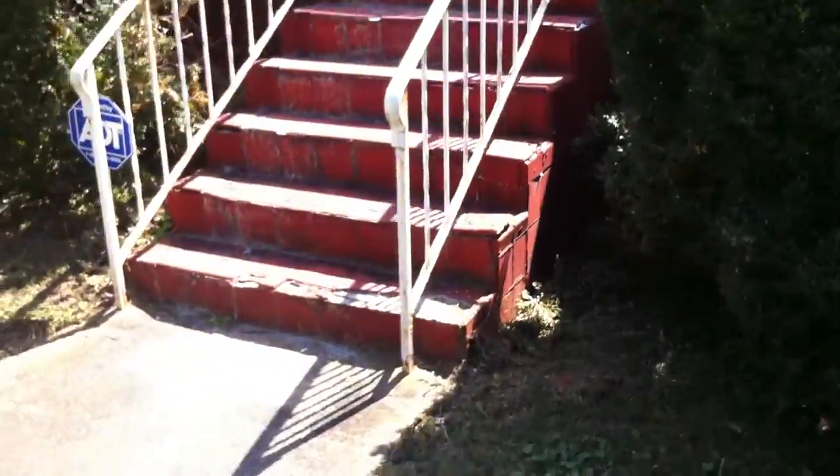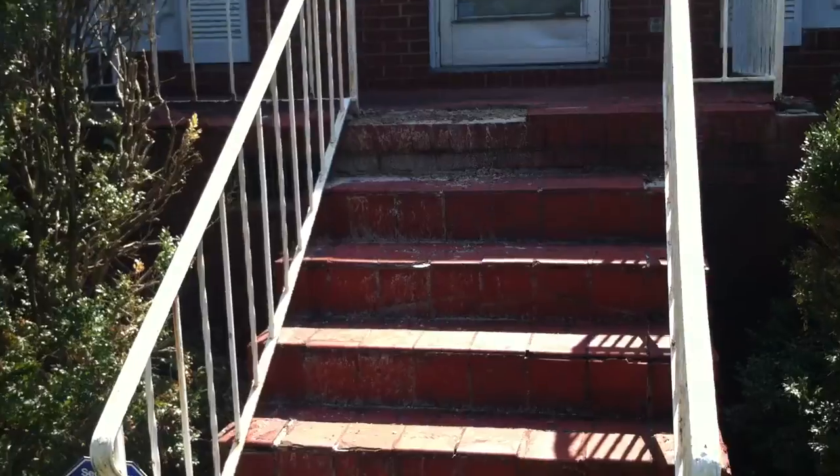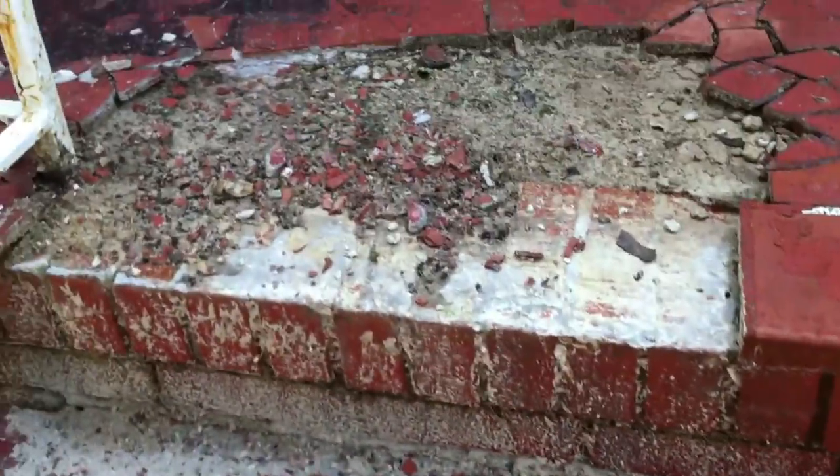Walking up to the front door, you see the stairs leading up to the front porch have some damage on them. There's some tile that needs to be replaced, really. But it's a pretty good sized front porch.